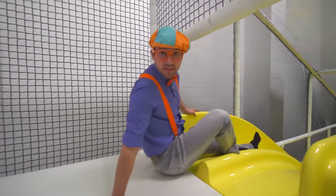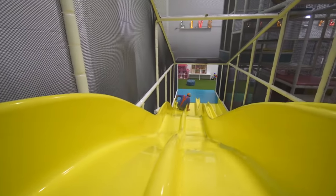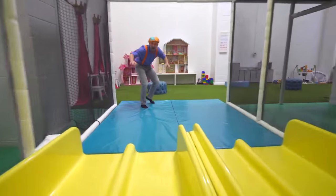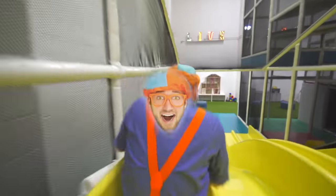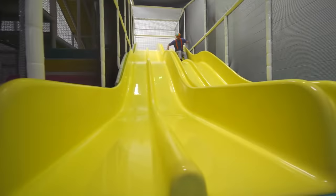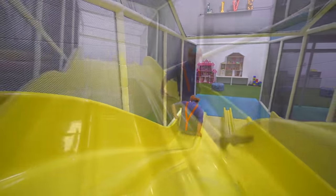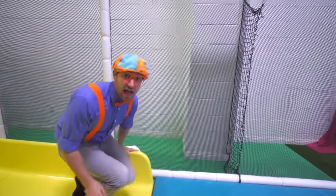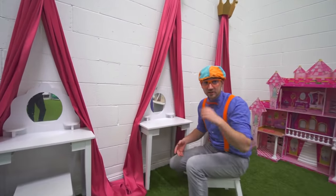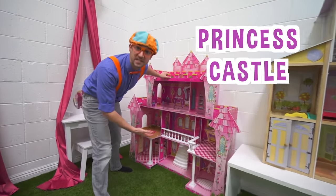Ooh. We're at the top of the yellow slide. All right, are you ready? Here I go. Okay, your turn. Yeah, whoa. Balloon slide was awesome! Ooh, let's see what else there is around here. Oh, hey! Little places where you can do your makeup. Ha, so pretty. All right. Ooh, look at this. This is a princess castle.